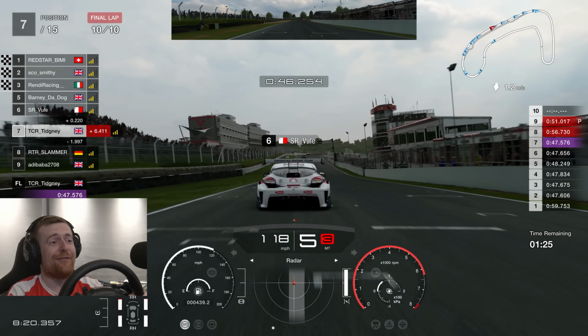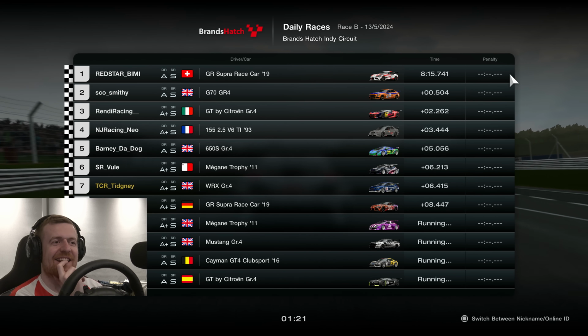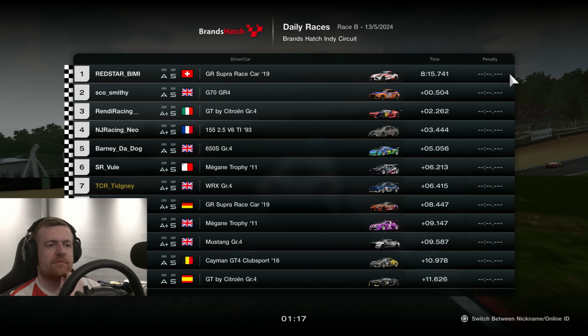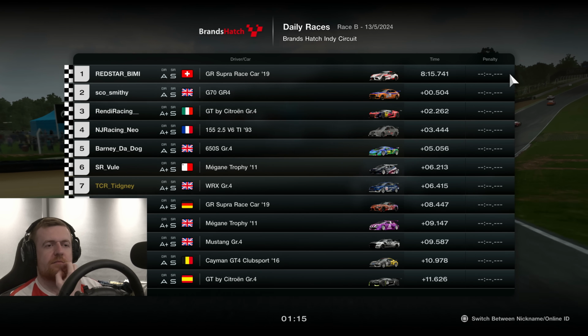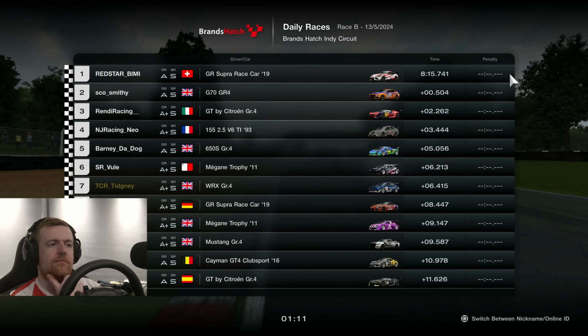Honestly, I love this. It's giving me nostalgia for TOCA. The races are actually good fun here. I'm having all sorts of side-by-side action. I have to think about where to overtake, plan my overtake strategy. It's just so good. Really well played with this daily race, Gran Turismo. You've nailed this one to perfection.